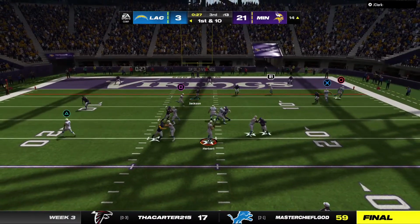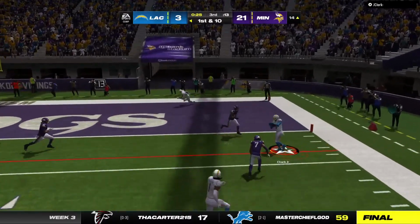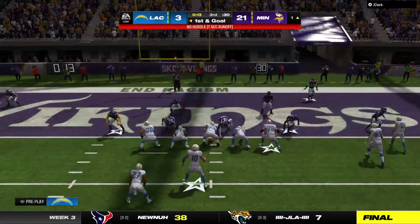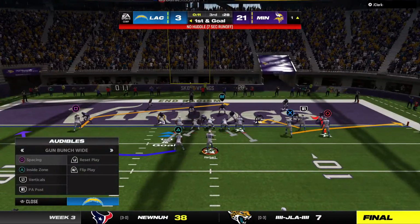Herbert operating from the red zone. And he's got it. And the Chargers are going to be set up with a 1st and goal on a pass play that moves them all the way down to the 1.